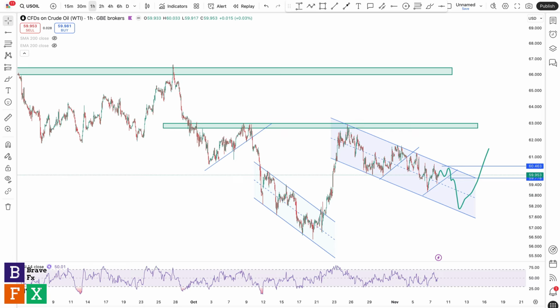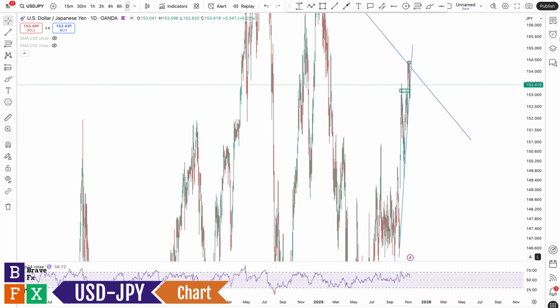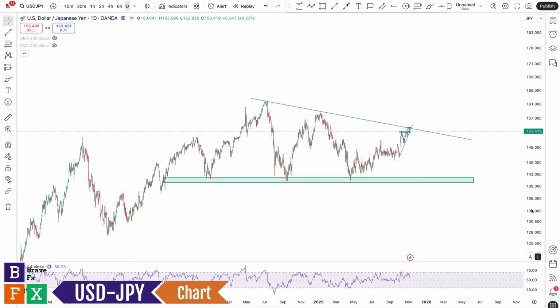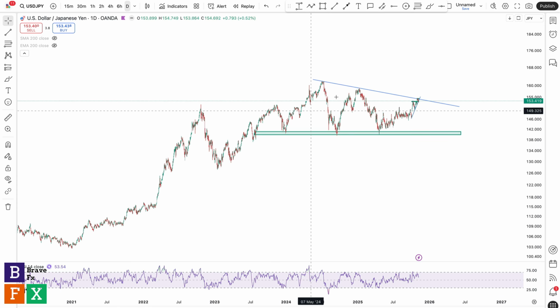Moving on, we're talking about USD-JPY. So USD-JPY, a very controversial one. I'm going to remove my moving average for now. On the daily, I'm just going to go to the daily time frame first, so we see where we're at. So on the daily time frame, you can see strong consolidation over here after a massive bullish move. So this pattern looks like a very solid bullish continuation pattern, right?